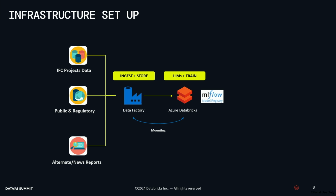The data are stored using Azure Data Lake. As you can see, there is an interesting mounting mechanism between Azure Data Lake and Data Factory with Databricks. This is super helpful to us because we were able to perform data engineering activities such as name entity recognition, document deduplication. It's super helpful to data scientists like us.